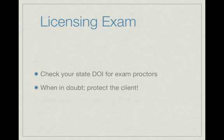So we've checked our state DOI for the exam proctor locations. We're at our licensing exam. We're getting in there. We're taking this exam. Maybe we're running into a few questions that are throwing us for a loop. Two things to keep in mind.